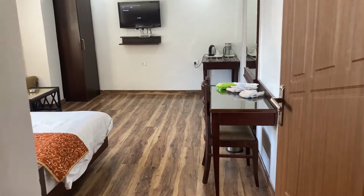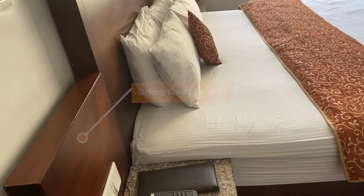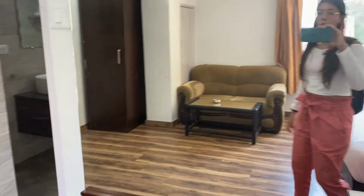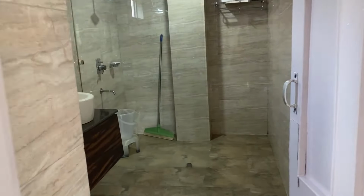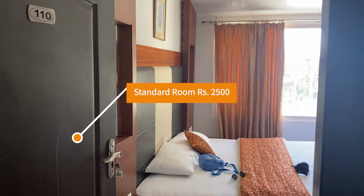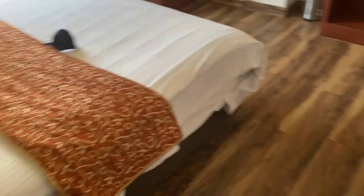So this is how the deluxe room looked. It was quite big compared to the standard room. The beds were too comfortable. It had a long mirror, a good washroom, and a sitting area with a sofa. The standard room was quite similar, just the size of the room was a little less, but overall the cleanliness and neatness of the room was top notch.